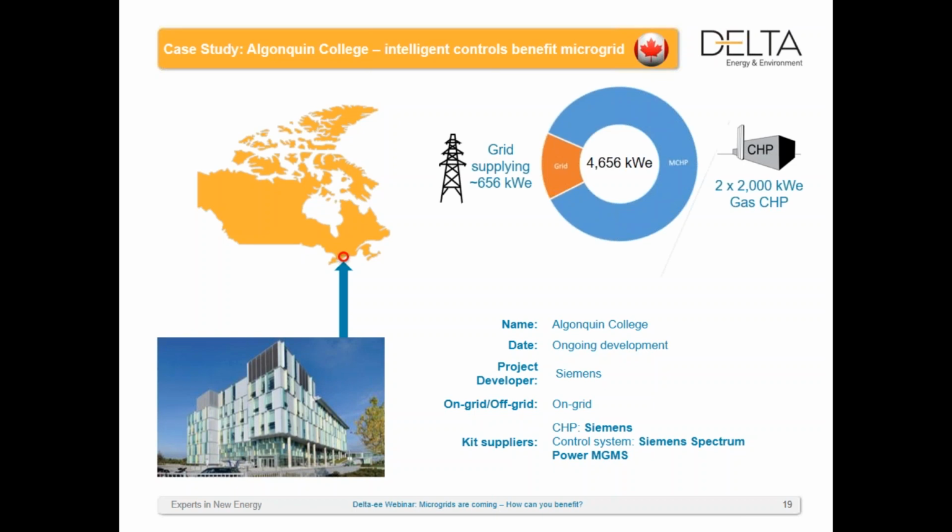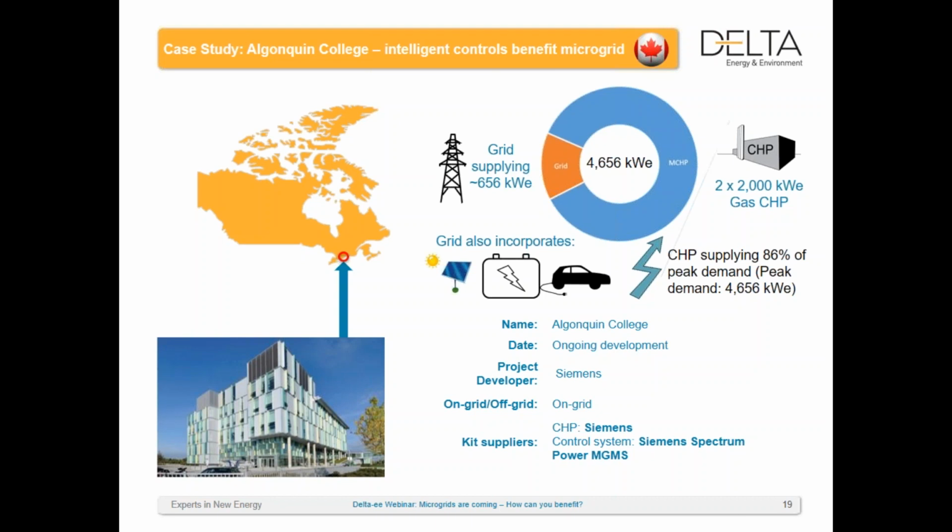The site itself, the main campus, has a peak electricity demand of just over 4.5 megawatts, and the majority of that can now be met through the 2 times 2 megawatt gas CHP units which have been installed, and the grid supplies the excess. If you bear in mind that 4.6 megawatts is the peak demand, then you can quickly imagine that the gas CHP systems are more often than not providing the full electricity supply for the campus. There you can see that the CHP is supplying 86% of the peak demand, and will probably provide an even higher percentage of the overall electricity demand.